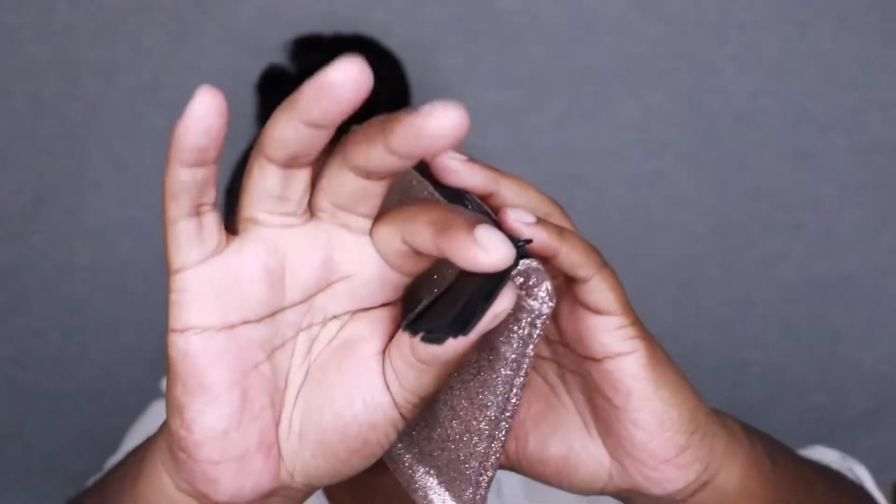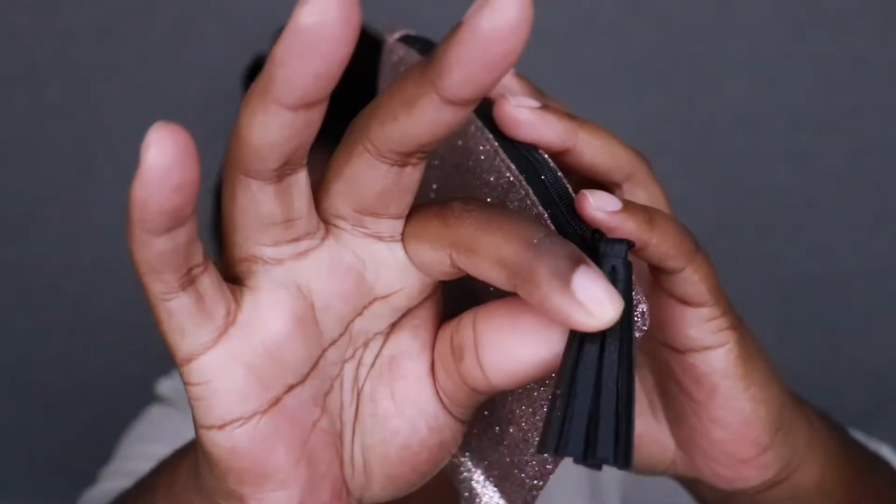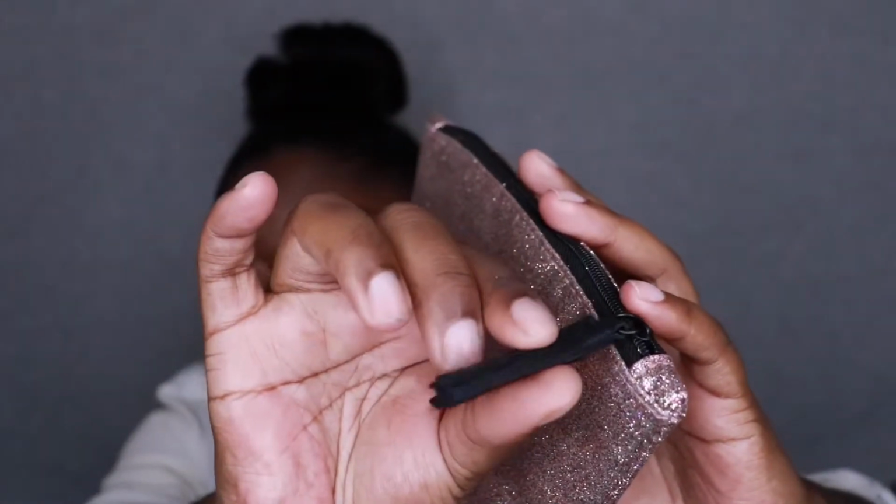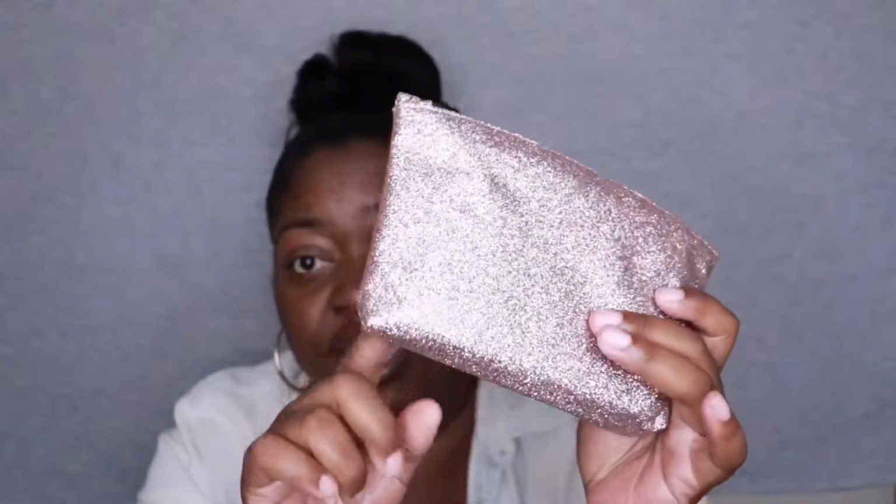This bag is kind of cute. I hope you can see the detail in the bag. Usually I keep the bags that come every month because I can put stuff inside of them. But I hope you guys can see that it's like glitter flakes coming off of here, and I don't like that because that means glitter is going to get everywhere, which it is right now.